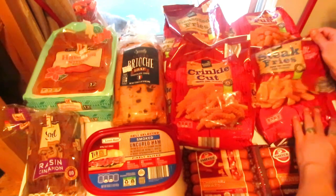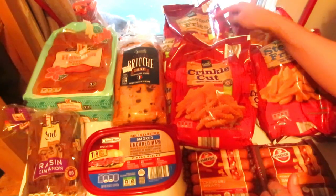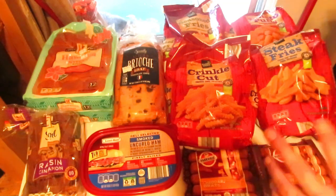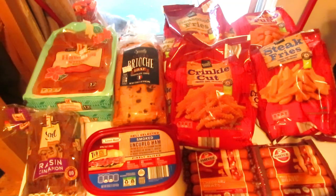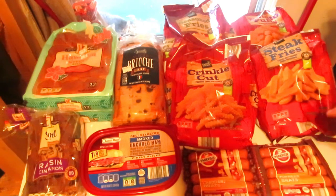First thing, steak fries, crinkle cut fries, seasoned french fries, and potato puffs. I got one of each just so that we could try them all, so that I knew which ones we do like and which ones we don't like and what I'm not going to be buying again.